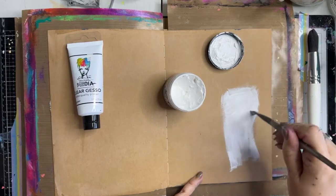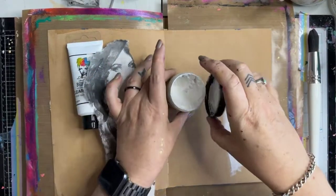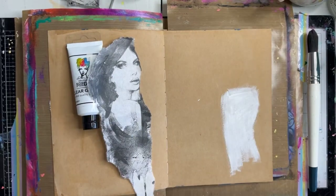There we go. Just smooth that out a bit. So, you know, I don't need to overdo it. Just a little area there.